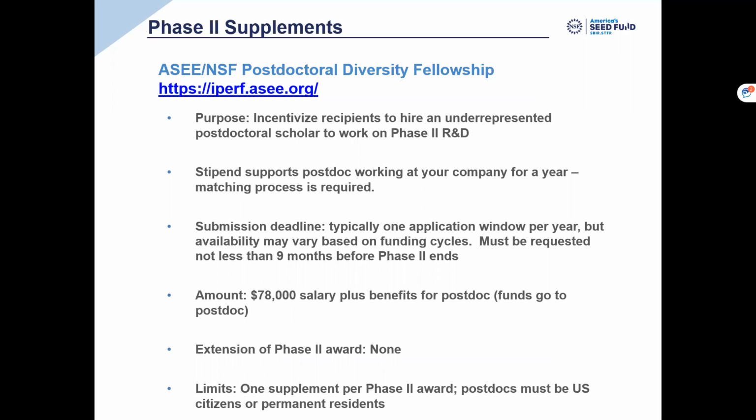I talked a little bit about the postdoctoral diversity fellowship, but I have a slide here. So if you want more information about it, it's here. I do really recommend you contact the ASCE at the website iperf.asce.org, because again, there are funding cycles for this, and there are times of year when you can apply for it, and sometimes your timing just might be bad. One important point on this before I move on is that the postdoc you're bringing in must be US citizens or US permanent residents. That's a legal requirement.